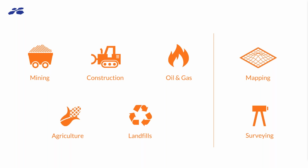It's being used in agriculture to see what areas may need more pesticide, more fertilizer, more water. Landfills, not only for the construction of the landfill, but to make sure that they're being filled right up to the maximum point without exceeding it. So you're not wasting any space, you're optimizing it without causing any negative environmental impact. And then for engineering companies or surveying companies, they're using drones the same way that they've used any kind of survey equipment. They're capturing data. Now they're just doing it more quickly, more safely.